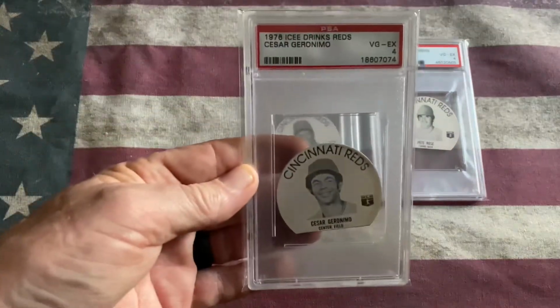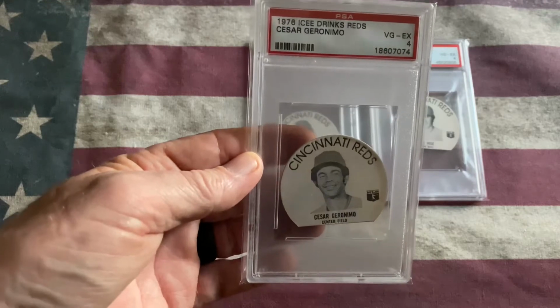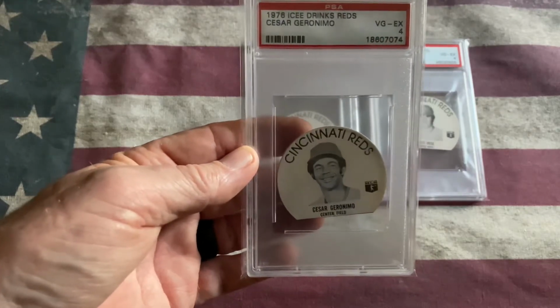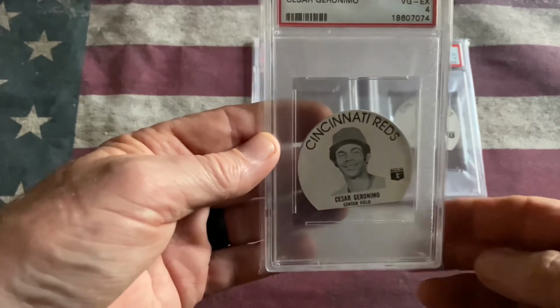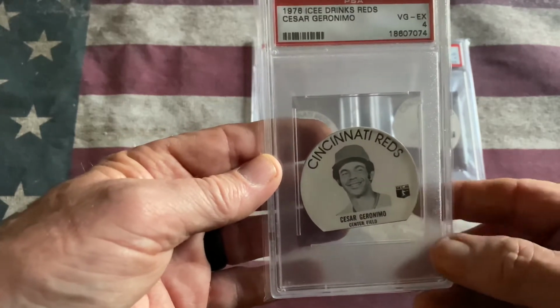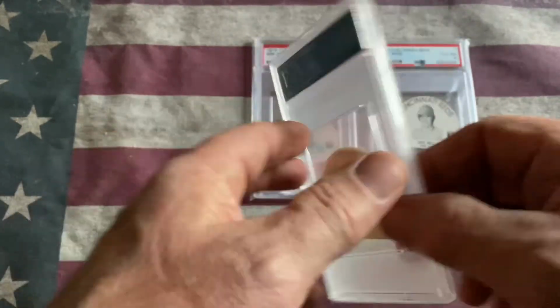Next up, we're looking at Cesar Geronimo, the Chief. He played 15 years in the majors. He's with the Reds from 72 through 80, Gold Glove winner, and in the 75 World Series with two home runs.